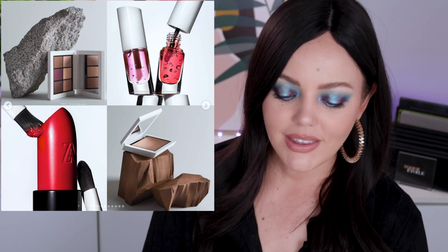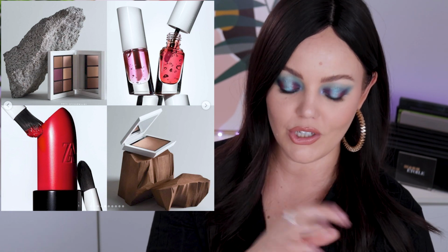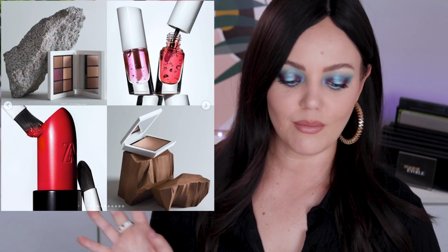So yeah, I just don't like the stark white packaging. It's just not my vibe. It just looks a bit plain and cheap. To be completely honest with you, it just looks really cheap to me, the packaging. I think if the packaging was a bit nicer, I'd be like, yes, I'm trying and I'm here for it.